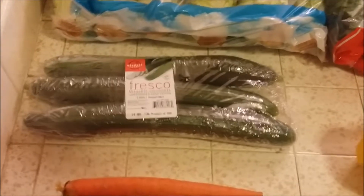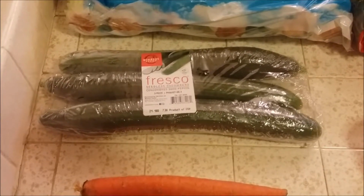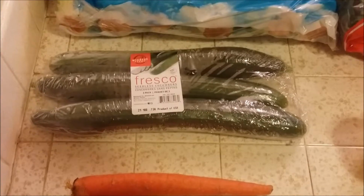Personally, I get the English ones. Again, from Costco, this is about $3 for a 3-pack. They're a lot more expensive at the grocery store, and they're usually a lot smaller. But I will give them half of one every night.